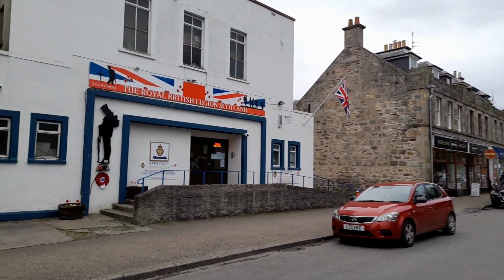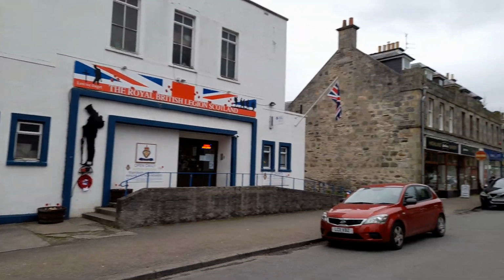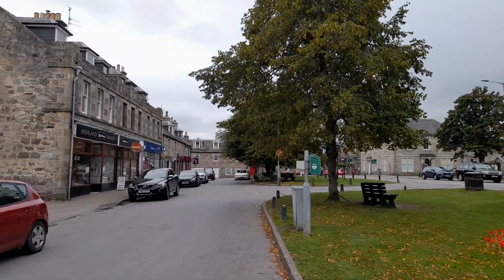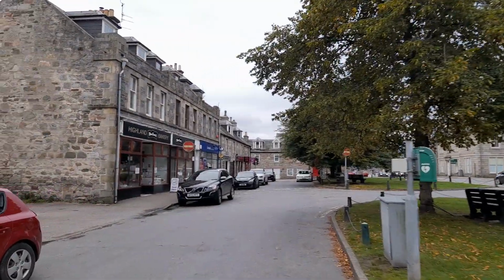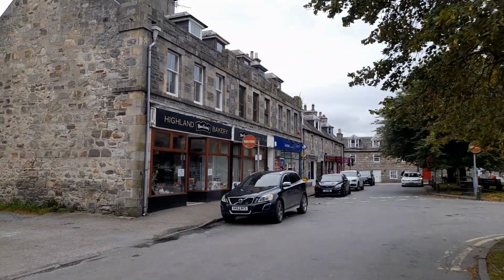So there's the Royal British Legion. As I said, there's quite a military history in some of these Highland places. I've got Highland Bakery on the left hand side. This wee bakery I've seen also in Lossiemouth and in Elgin, so it's quite popular up here.